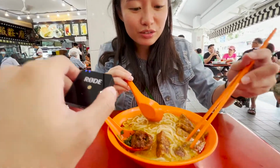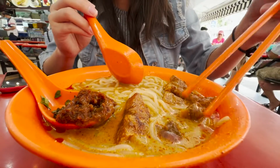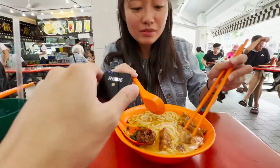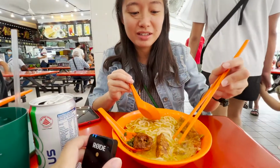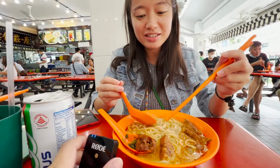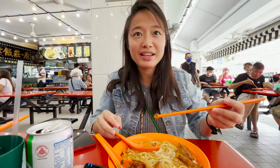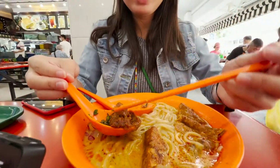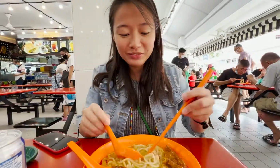You see the cockles? It's not the dried up, small, puny kind. Very juicy. I mean, I don't eat, but you eat it, right? Yeah? The soup very thick, and the chili is the shrimpy kind. So we got extra chili to slowly portion in. But I think it's spicy on its own already.